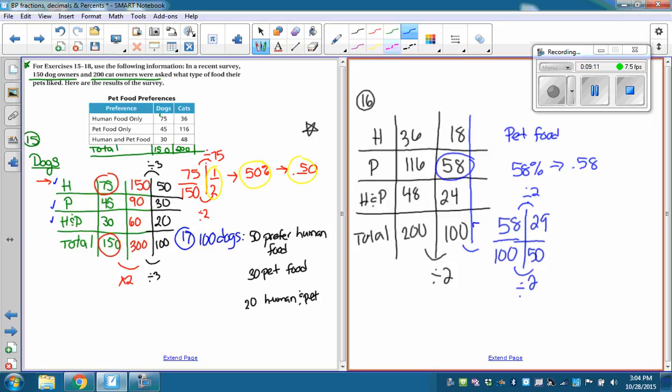But when you get to problem 18, it says suppose there's 50 cat owners. Then you need to suppose there's a 50 here, so you can divide by 2. Yes. So then there would be 12 of those cats that like human and pet food. 29 of them. I see. Nice. I put down 100 for the dogs and I didn't.